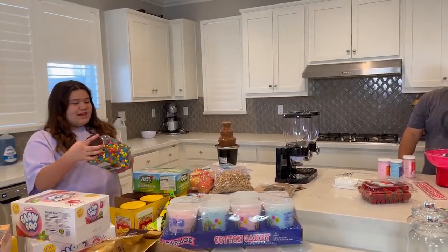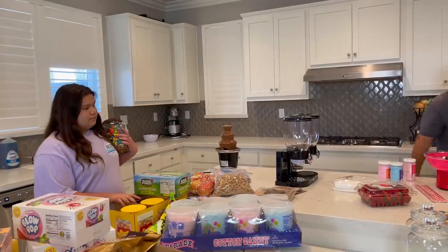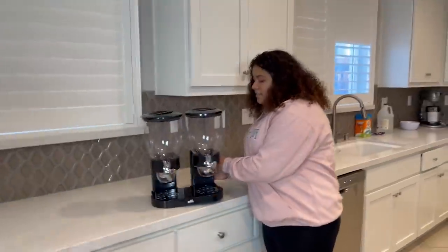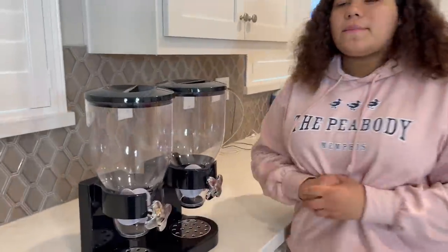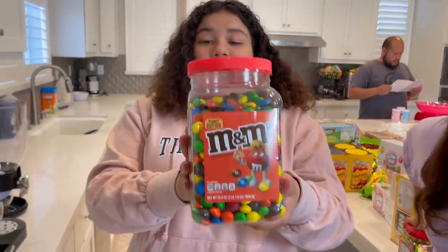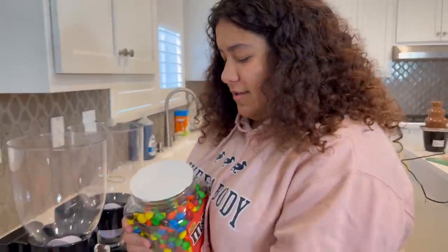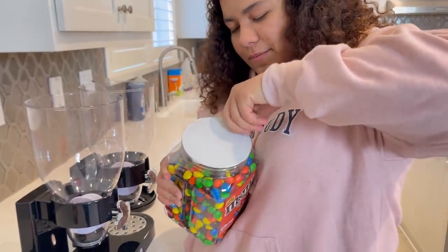Should we do the thin M&Ms? Let's do the thin one. No, because that has a big opening. We got these cereal holders. We thought they'd be perfect for holding candy. Okay. So we'll do one M&M. Guys, these are the M&Ms and they're peanut butter! Okay. Gotta take off all the tops.